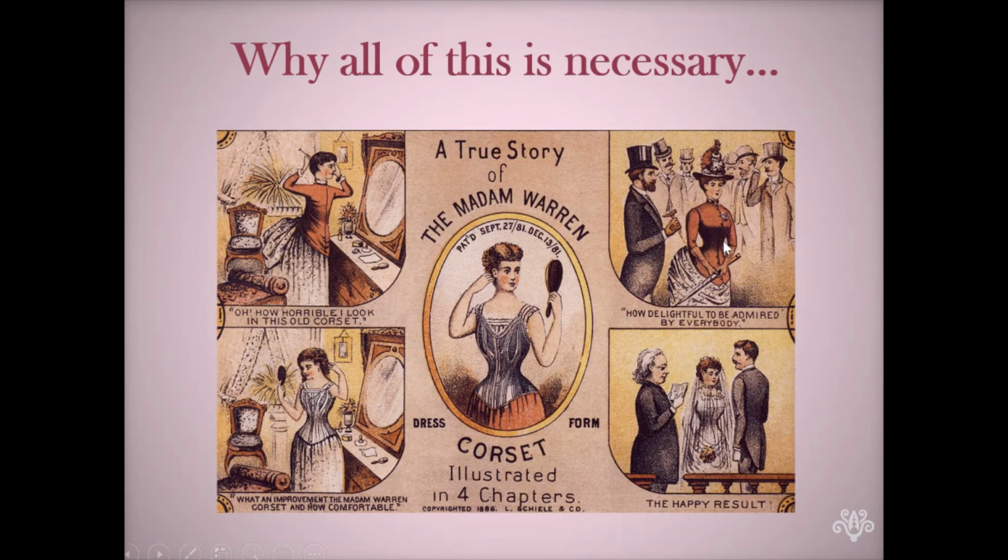There it is with her nice form, ideal shape, just like you would expect, being checked out by all the guys. And then I think this guy right here ends up marrying her, still wearing Madame Warren's corset. The question in my mind became, what happens when this guy finds out she actually looks more like that? And they did talk about that at the time.